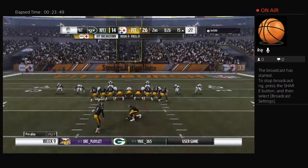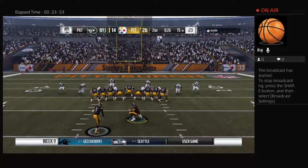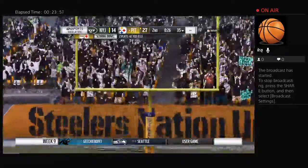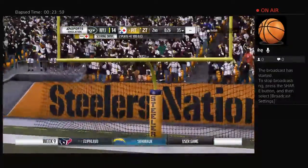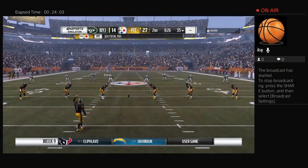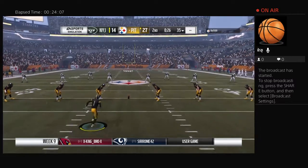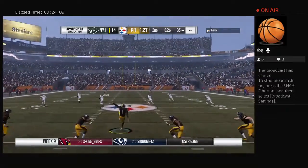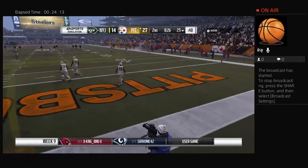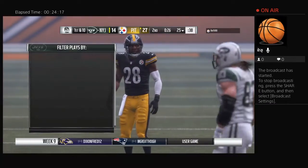Extra point now by Boswell. Boswell good with the extra point. And the lead now stands at 13. Here's Bosher to kick it away. And this will not be returnable. It's out of the back of the end zone for a touchback.